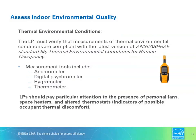For thermal environmental conditions, LPs should document temperature and humidity at a minimum in a representative sample of spaces within the building to ensure compliance with ASHRAE Standard 55, thermal environmental conditions for human occupancy. They should also make note during their site visit of any indications of thermal discomfort for occupants, including the presence of fans, space heaters, or specific clothing.